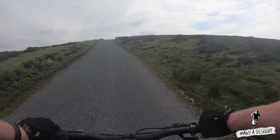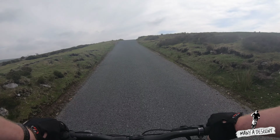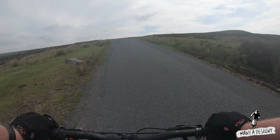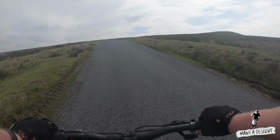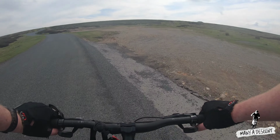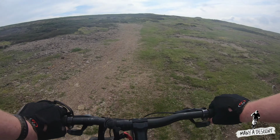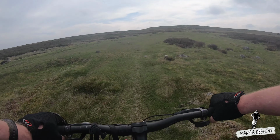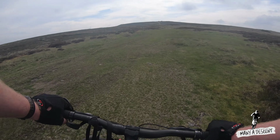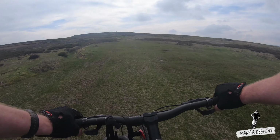Probably seeing here that I'm not alone up here. There's quite a lot of curlews about, very distinctive by their pointed beaks and their calls as well. Let's see what all this is about. Well, I must admit the conditions are really good, bearing in mind the rain that we've had, particularly at the back end of last week. It seems very, very dry.